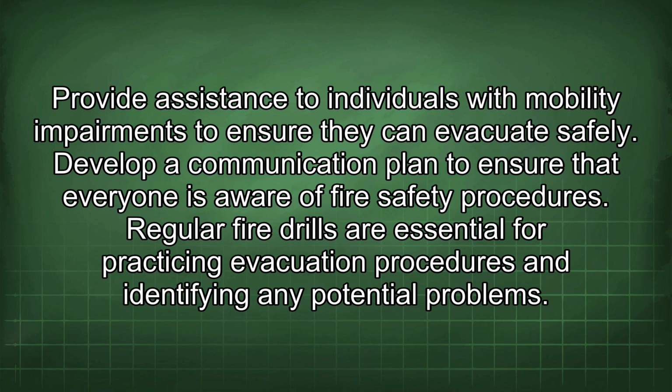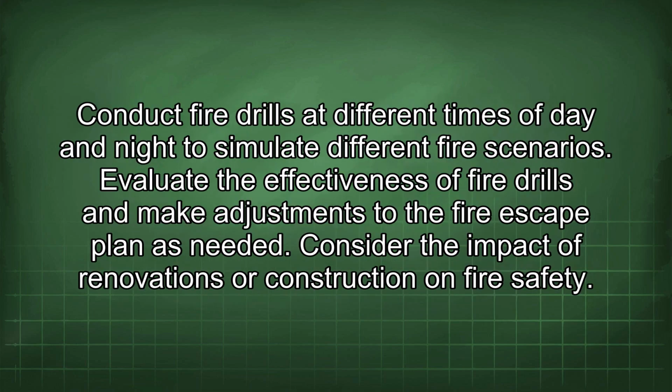Regular fire drills are essential for practicing evacuation procedures and identifying any potential problems. Conduct fire drills at different times of day and night to simulate different fire scenarios. Evaluate the effectiveness of fire drills and make adjustments to the fire escape plan as needed.